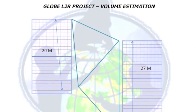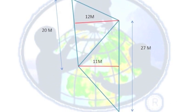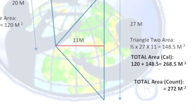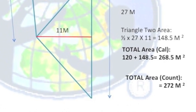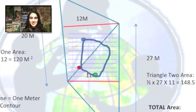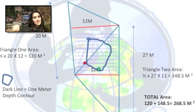Now we are going to find the base and height of the triangles, and as we can see from our measurements, the measurement for the area of the pond is in fact correct. Now we are going to bring in Samantha's data. Samantha measured a 1 meter contour around the center of the pond.